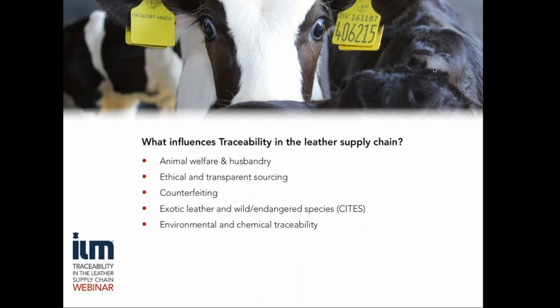So what are some of the influences of supply chain traceability? The first one is animal welfare and husbandry. There is an increasing awareness among consumers around animal welfare and husbandry, and it is very important that brands and retailers sourcing leather ensure that hides and skins that are used to make their leather come from origins where internationally respected welfare standards are adhered.